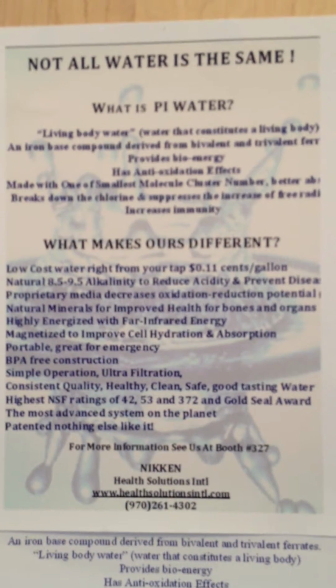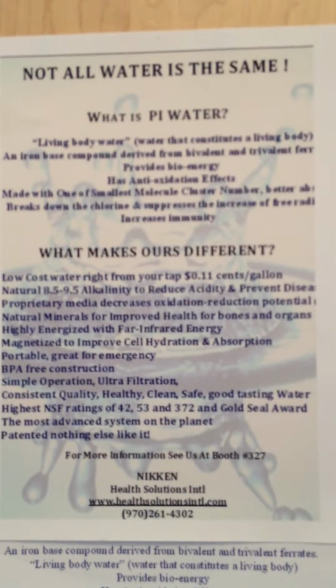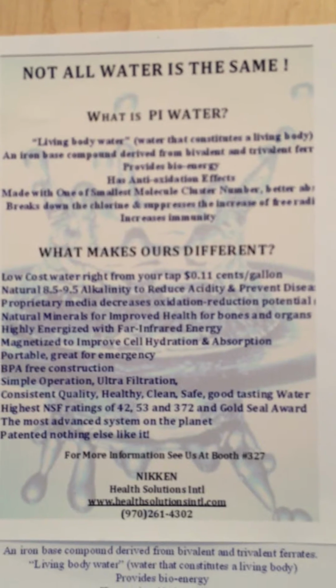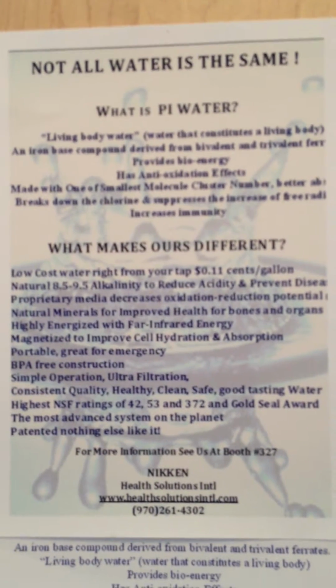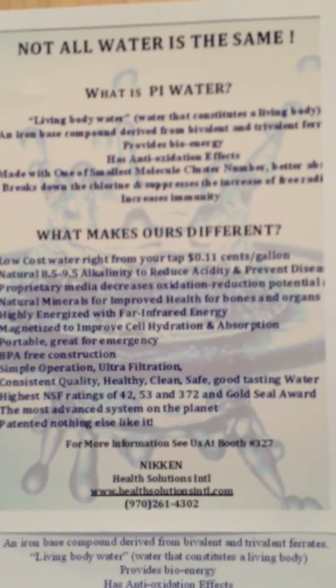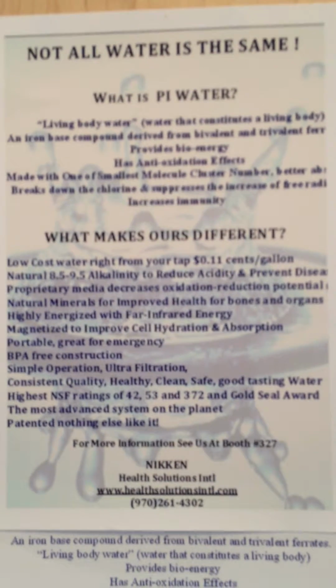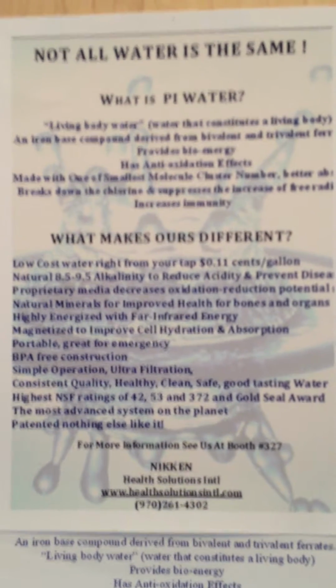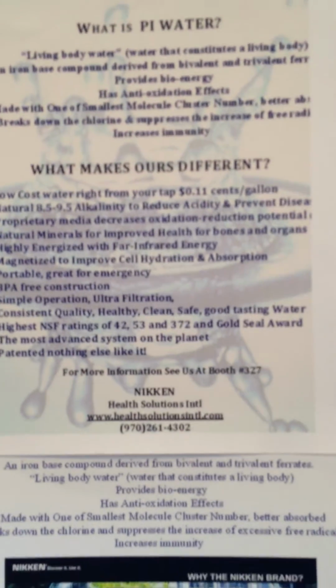And it has the highest NSF ratings of 42, 53, and 372, and the Gold Seal Award. So these are independent ratings by laboratories that test these sorts of things. And it takes out the heavy metals and the volatile organic compounds called VOCs and things like that. It's the most advanced system on the planet, and it's patented. So you won't find anything else like it.